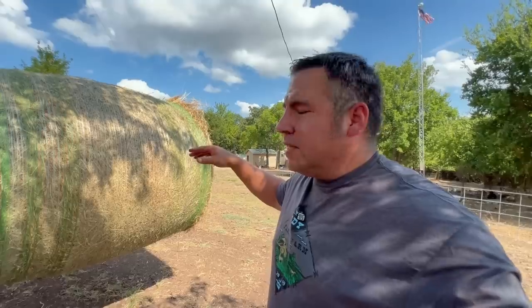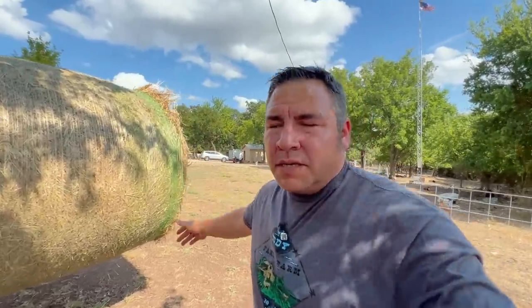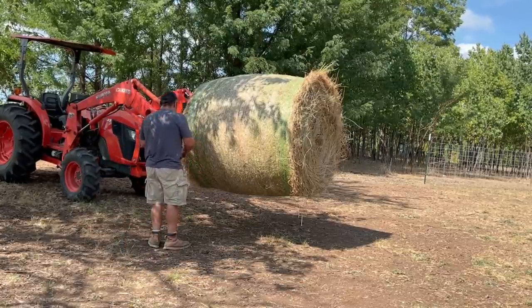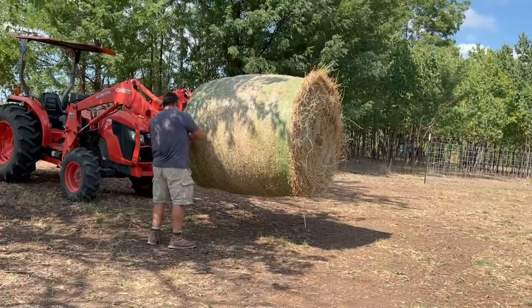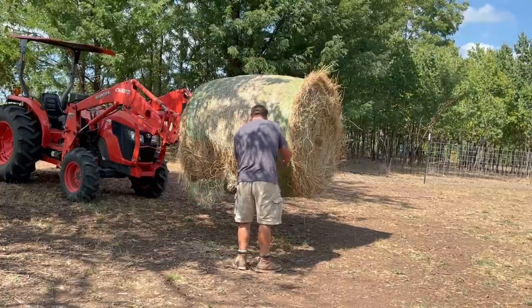I do know it seemed like they wasted it once I dumped it on its bottom. So I want to try it this way, see how it goes. Goats know something's up now. I'll probably have to get one of the kids or Steph to come over and help. It looks like some pretty good wrap though.